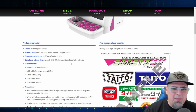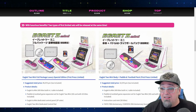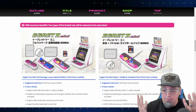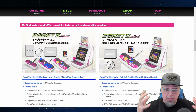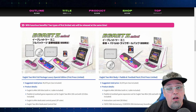But right now, I'm still excited for this thing, but it is pretty expensive when you really look down in it. Like this one that comes with all the controllers, the spinner, the arcade stick, the standard gamepad. The videos that I've seen, they do look pretty nice. Big, a lot bigger than I initially thought they would be.